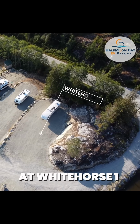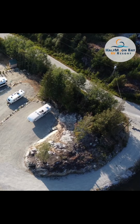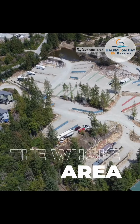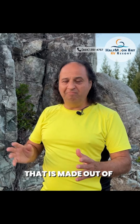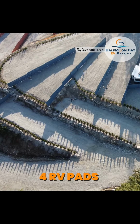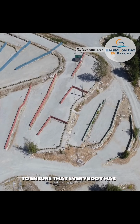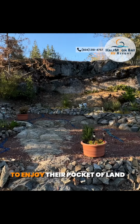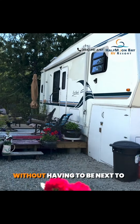At White Horse 1, you can see that it's a park-like environment, very private, and we've divided the whole area at Halfmoon Bay RV Resort to sections that is made out of 3 RV pads, 4 RV pads, 2 RV pads, 1 single RV pad to ensure that everybody has enough privacy to enjoy their pocket of land without having to be next to too many neighbors.